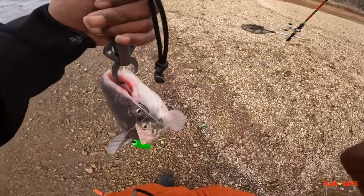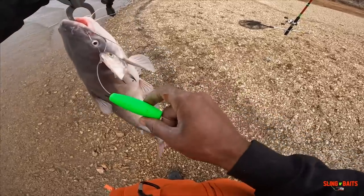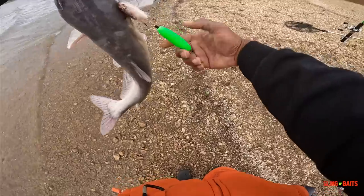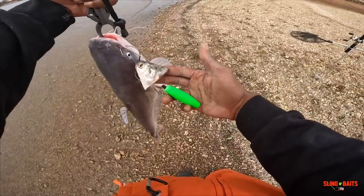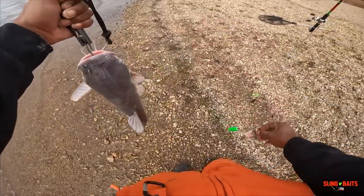Right in the corner of the mouth. Good hook set. That's nice. Got the bait on there still. Got the shad on there. He trying to go for the whole head. Little greedy blue cat. Right in the corner of the mouth though.